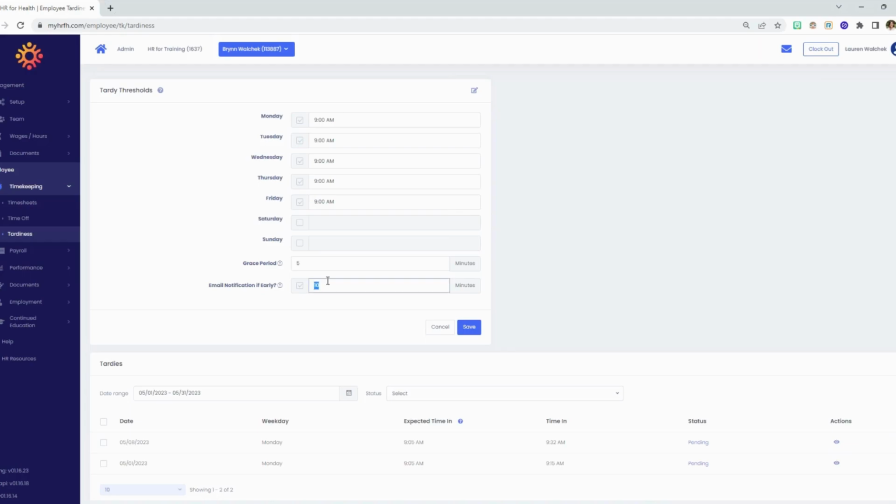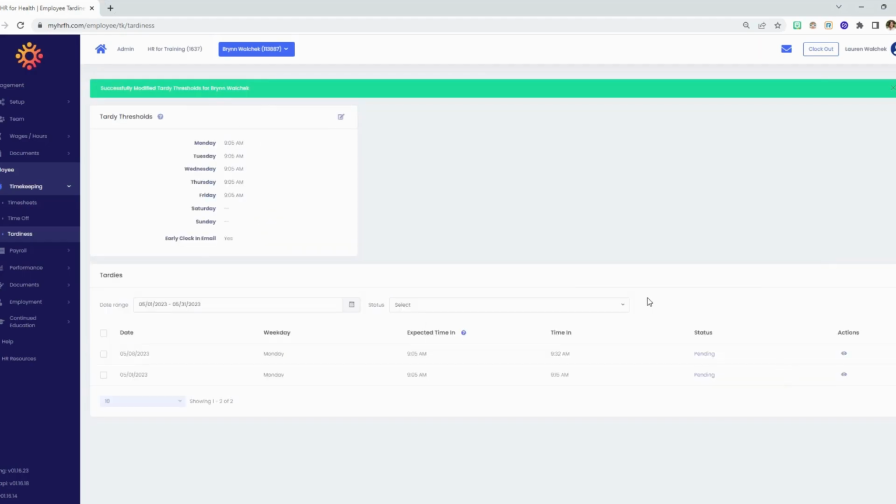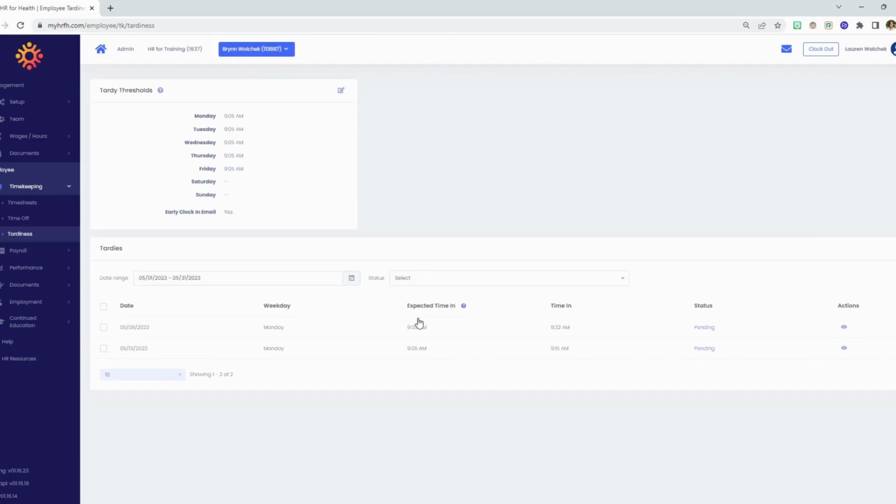This can kind of help as a buffer and adjust it in real time. So if I clicked save, everything looks good. You can see that she actually has 2 tardies right here. It'll say when they were expected in, what time that they actually clocked in. So she clocked in at 9:32, obviously 32 minutes late, so that's an issue. And then you can see the status.